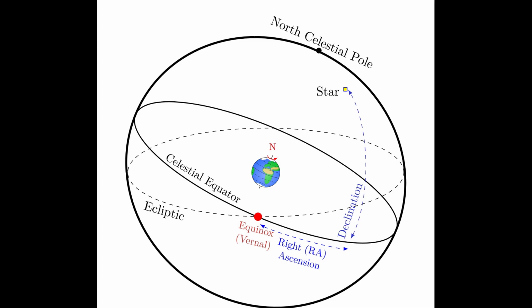Yep. 0 degrees is right on the horizon. 90 degrees is straight up. Okay, that makes sense. And azimuth. Azimuth tells you which direction to look.